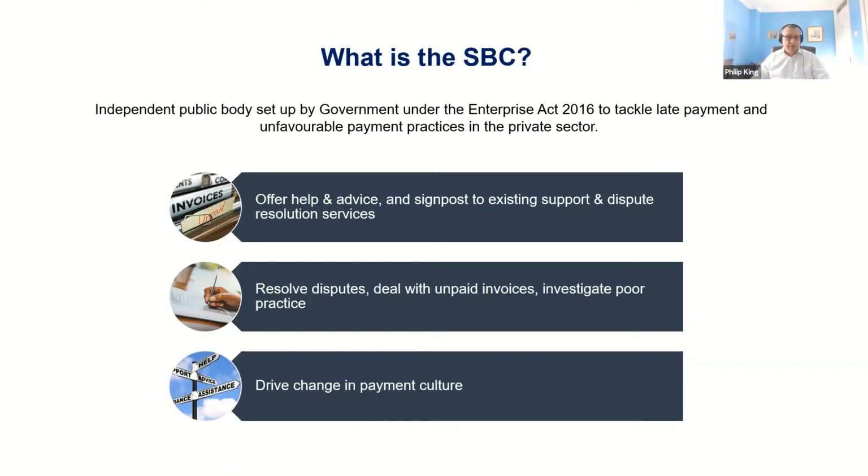Where we identify poor payment practice, I have the power to issue a report publicly, setting out what I found, making recommendations on how businesses should improve their payment practice. And that's a useful exercise in getting businesses to look within themselves at what they're getting wrong. And very often it's a case of their processes that are letting them down rather than necessarily a wilful determination that they won't pay.